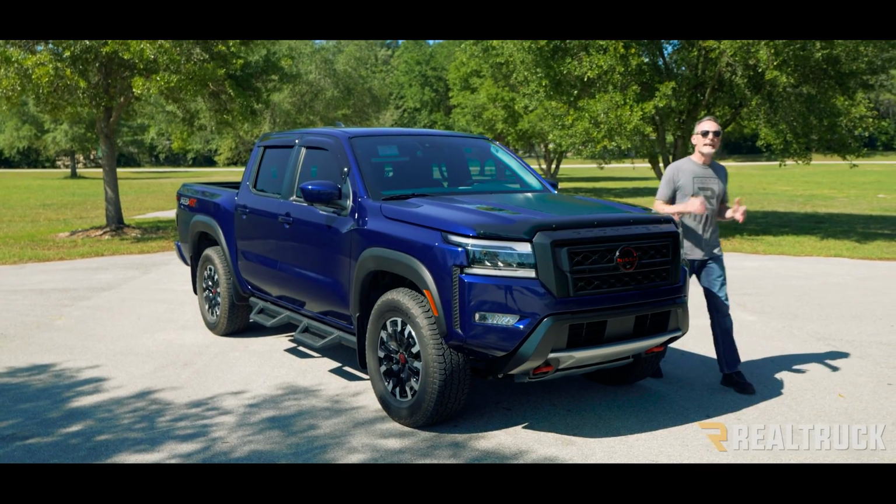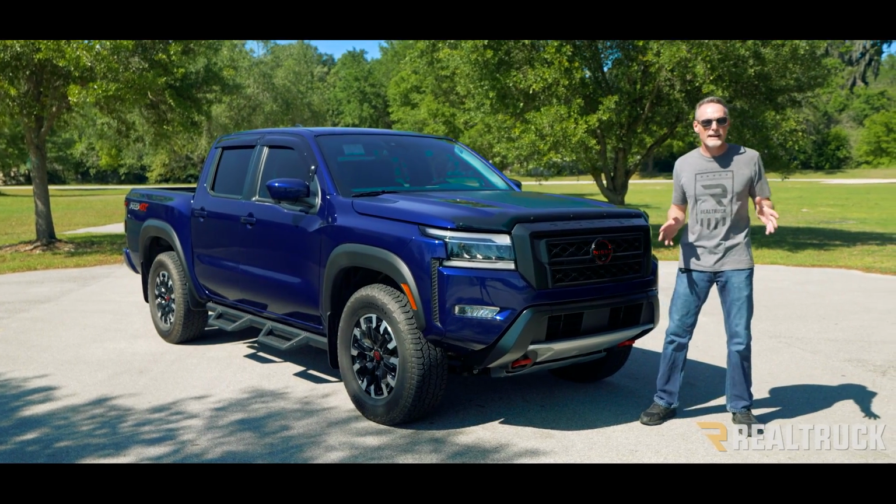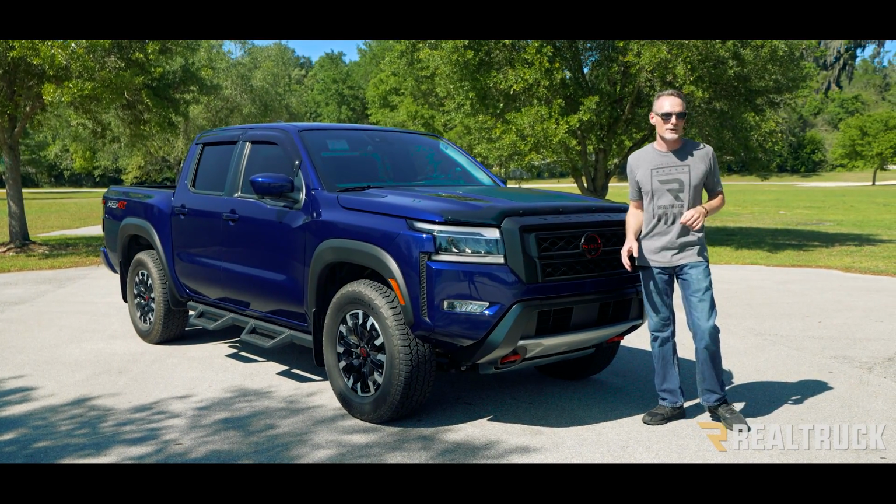Well, there you have it. I think the Nissan Frontier is fun and practical, and with all the products that are out there, it's really a great platform to build on.